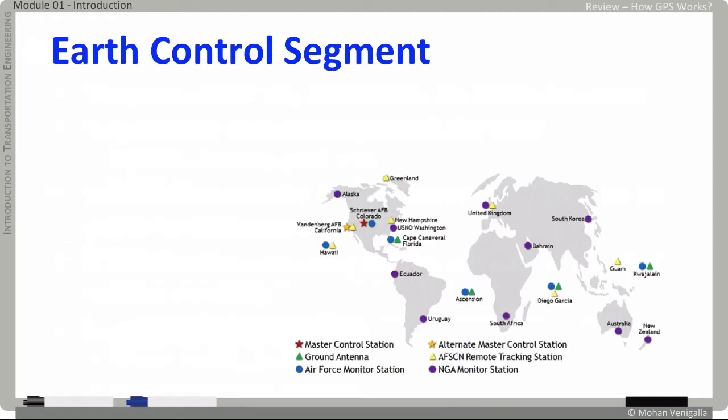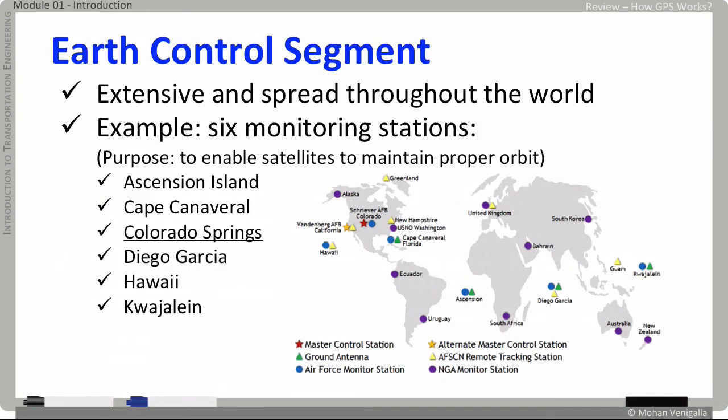The control segment is extensive and spread throughout the world. For example, there are 6 monitoring stations in the Earth control segment, spread around the world: Ascension Island, Cape Canaveral, Colorado Springs, and the reason I underline that is Colorado Springs is where the master control station exists. Then Diego Garcia, Hawaii, and Kwajalein Island. These are all the places monitoring stations exist.